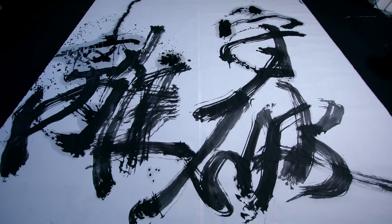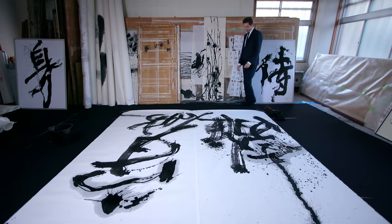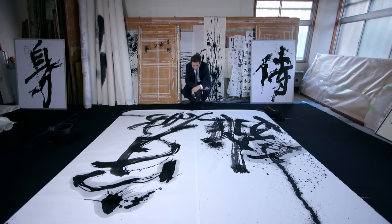Tomoko's painting reads shu ha ri, a traditional phrase which describes the stages of mastering a form, to learn, to break away, and finally to transcend. This is such a dynamic image. It reminds me of a Jackson Pollock or a Franz Klein, and I love the variety of marks here.